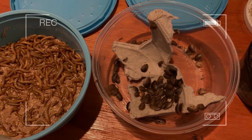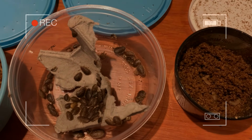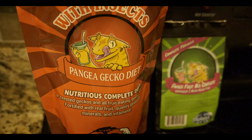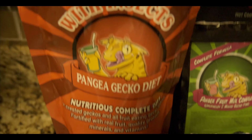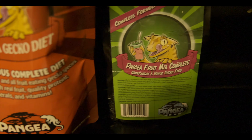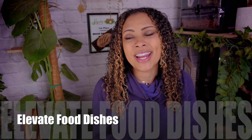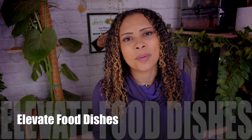Now, since we do know more about these guys, we know what vitamins they need, we know all these things, the best base of their diet is going to be pre-made gecko foods. Those gecko foods include vitamins and minerals, and the fruits that they enjoy, a lot of them even include insects in that mixture. That is going to be the best base. And then of course you can feed your crested gecko insects too, but feeding them solely baby fruit foods is not a sufficient diet, and it is not a healthy diet for these guys.